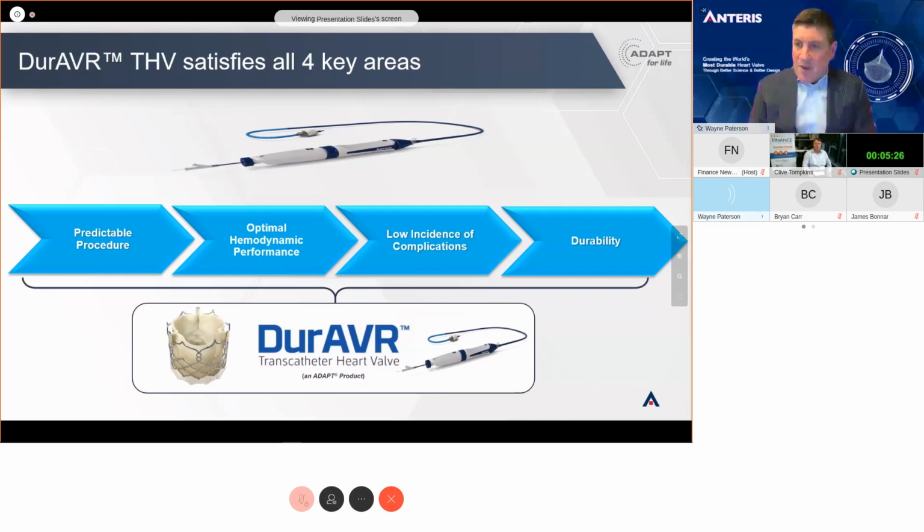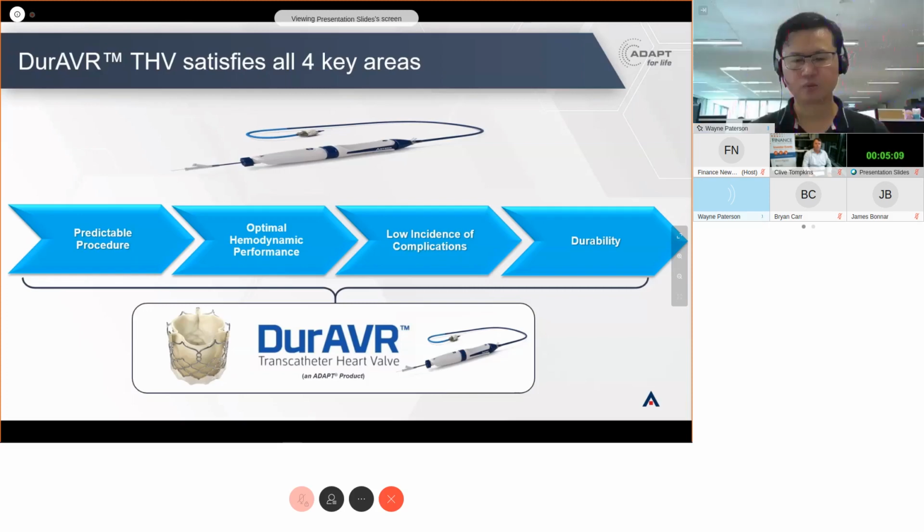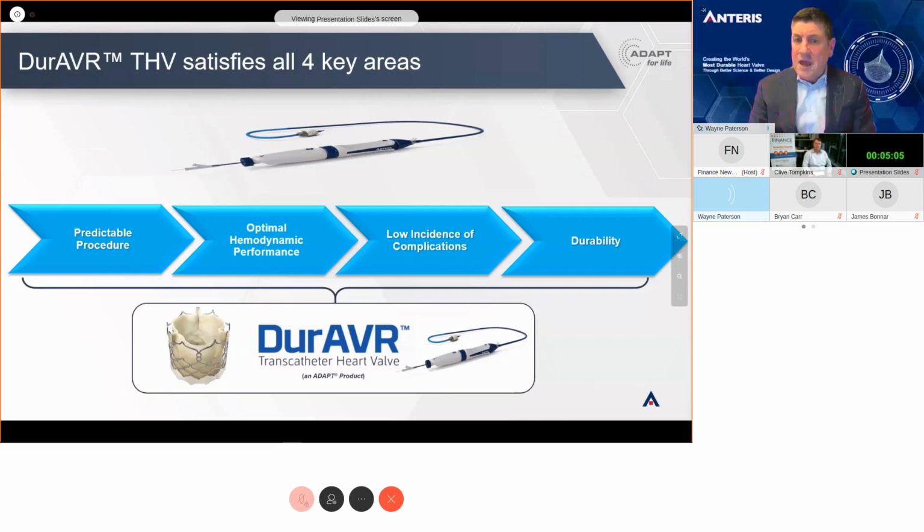Optimal hemodynamic performance. We know that our valve by design is different. It is the only 3D single piece valve, but of course you're born with a 3D single piece valve, not a complex 3-piece valve like the others. So this is more anatomically correct. But on the bench and in animals and in humans, we have seen our valve take people back to the pre-disease state rather than leaving them in mild stenosis. And I'll show you some examples of that.